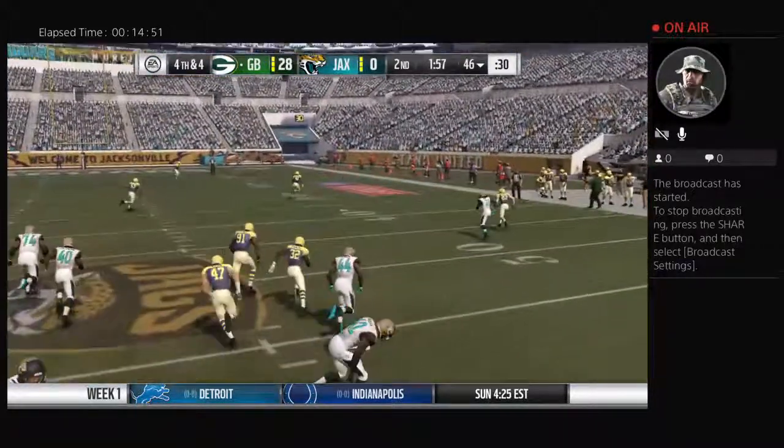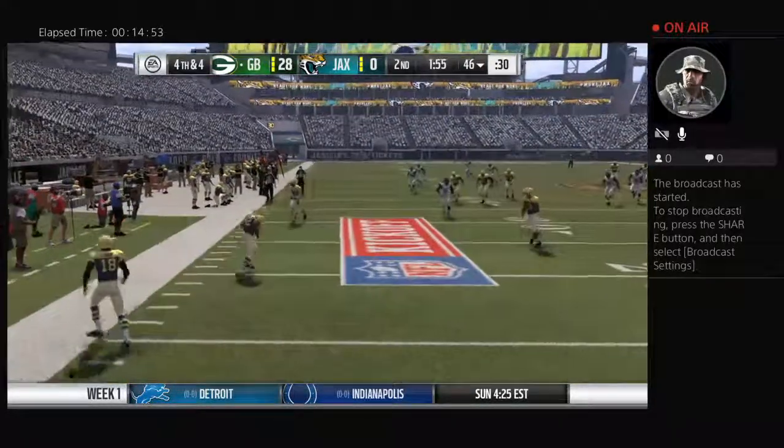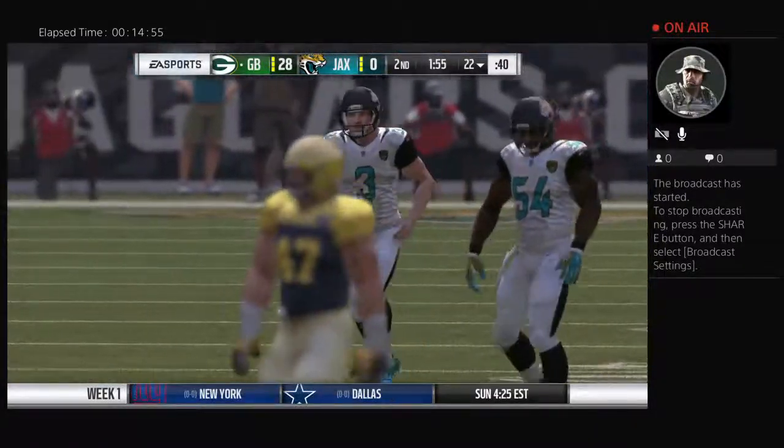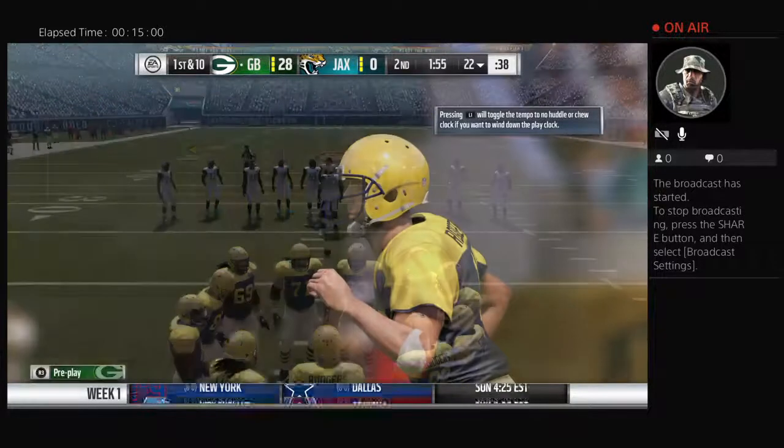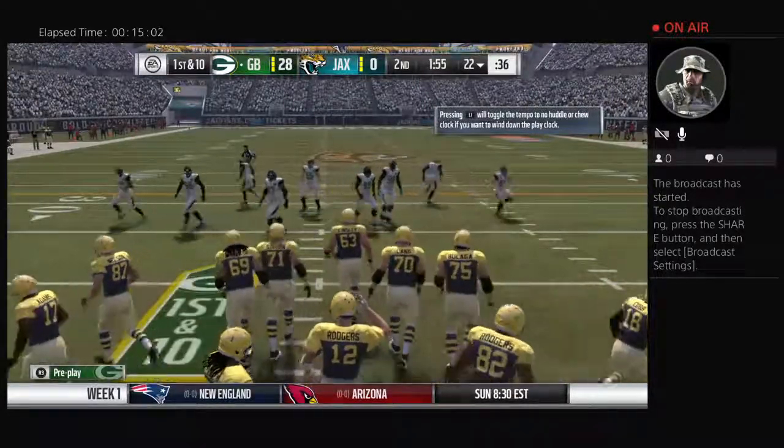They'll get off a fairly short kick here as this is toward the sideline. And no return here. Where will they spot it? They say just outside the 20-yard line. Aaron Rodgers, he's getting ready to go again here on offense.